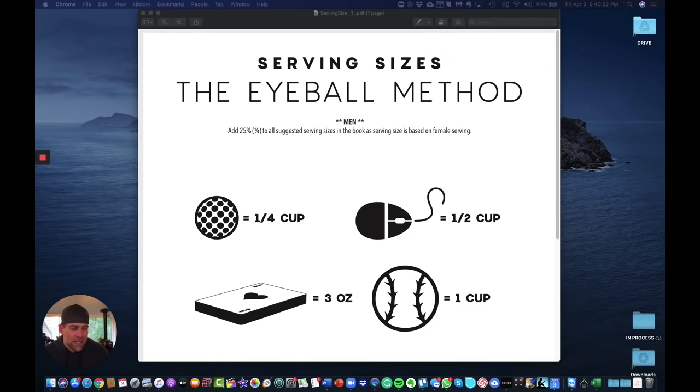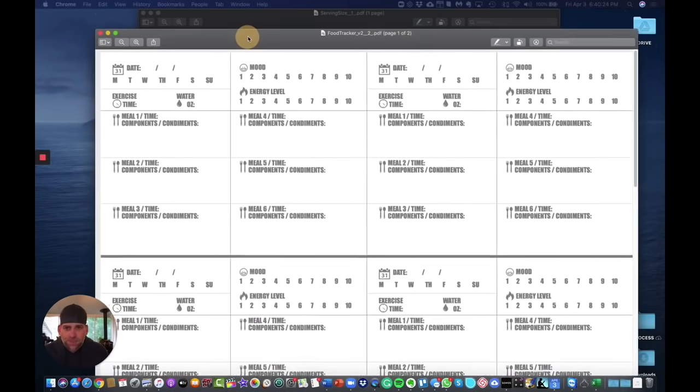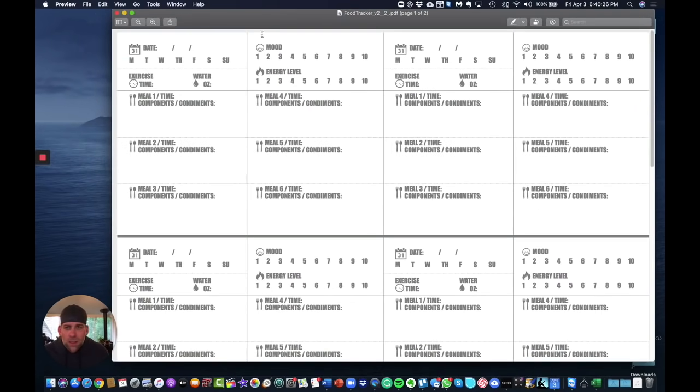Very simplistic. Now let's talk about food tracking here. Food tracking is an essential accountability partner. That's really the best way to put it. It's an essential accountability partner for you, because if we know we need to write it down, we have more accountability towards it. We have more commitment to it. And that's really just so important to realize, and why I recommend writing everything down that you eat.